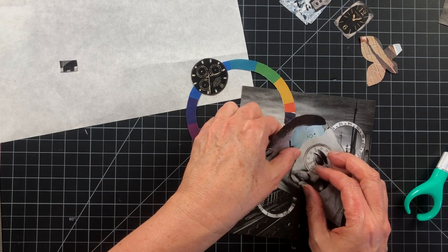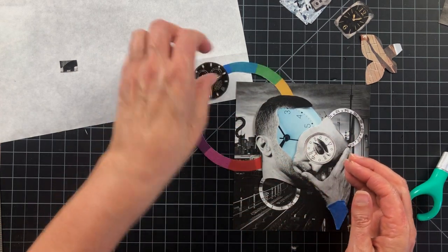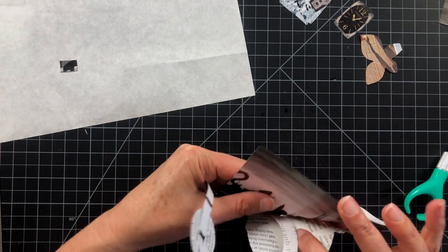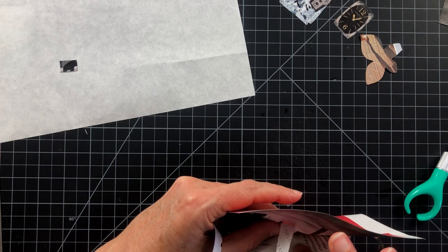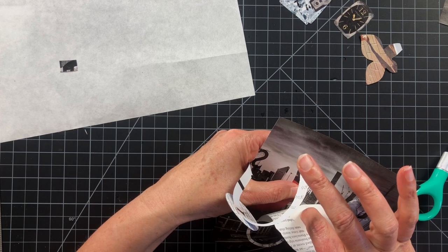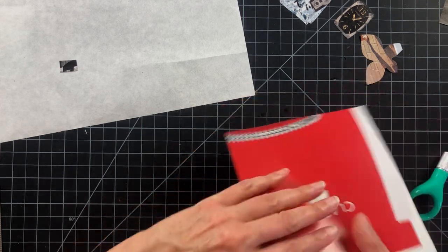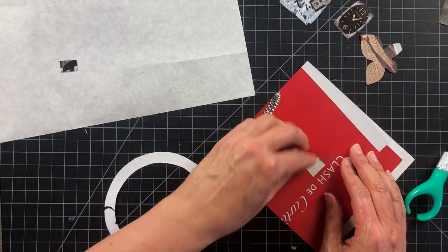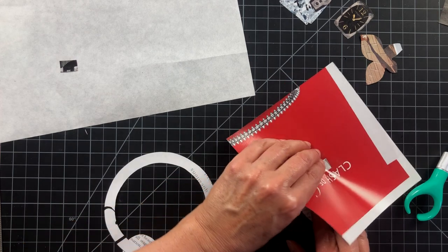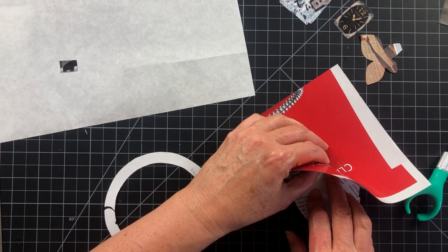Wait a second, we have a bit of a problem here. Put my tape back, because I taped this on. Kind of needed to do it later. Oh boy. So very gently, I'm pulling this tape up. I made a little mistake. I did that too soon. Ooh, and I don't want to hurt my image. And of course I burnished it on. So I'm pulling it up.